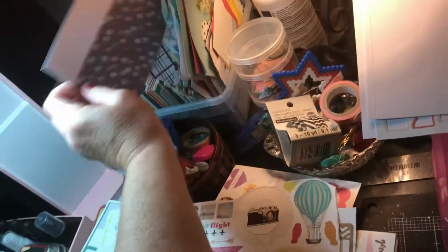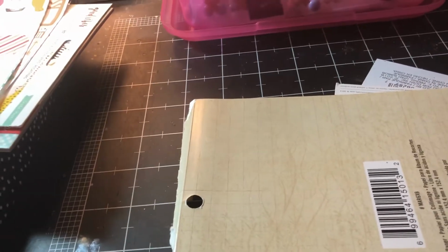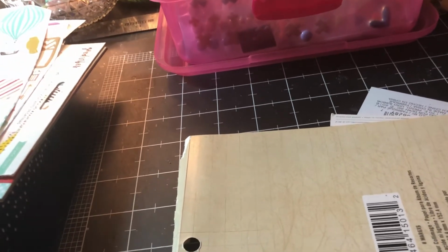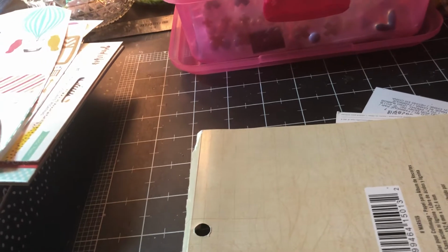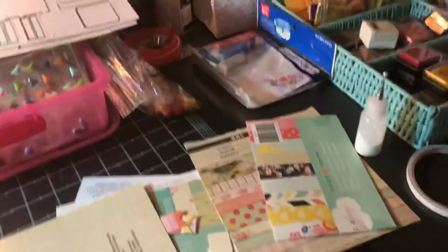You know how I have these cards for pocket pages? I can make it the same size as a pocket page card. But those are ways that I save money through scrapbooking. A few ways. I can't really think of any other ways right now. There are many ways that I save money for my scrapbooking habit.